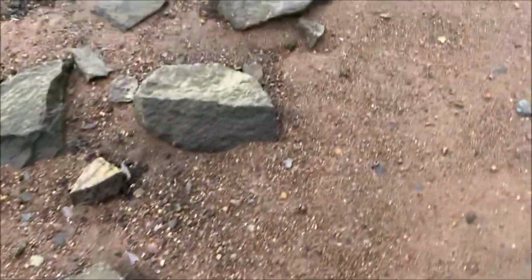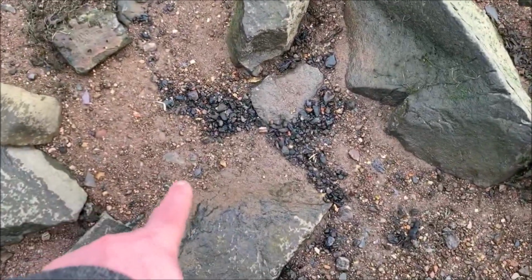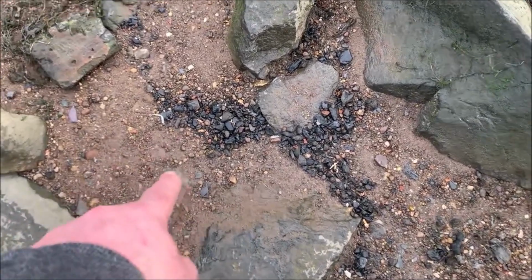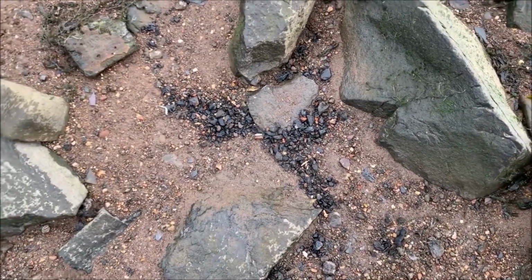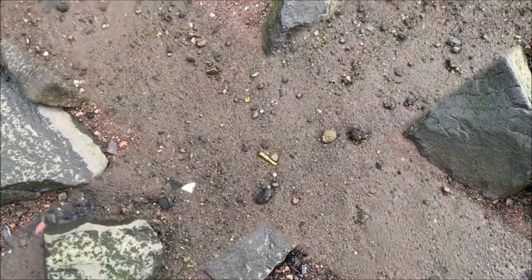But what you can see here as well is when you go to a beach, if you've got a bottle dump, you can see the build up of ash, and that's where your heavier stuff is settling. That's all ash there, that black stuff. You can see where your heavier stuff is settling, so this would be a good area. If I was a metal detectorist, this is where I would be metal detecting, where all the heavier stuff is settling. Nice fragment of clay pipe.